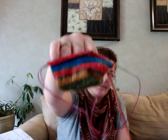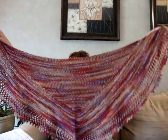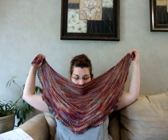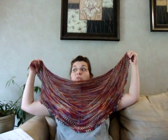Good, dense fabric. So you may notice that I am wearing my Simmerdim. It's all blocked. This is Socks That Rock in the January 1 colorway. If I hold it back, can you see? Yes. I really like it.